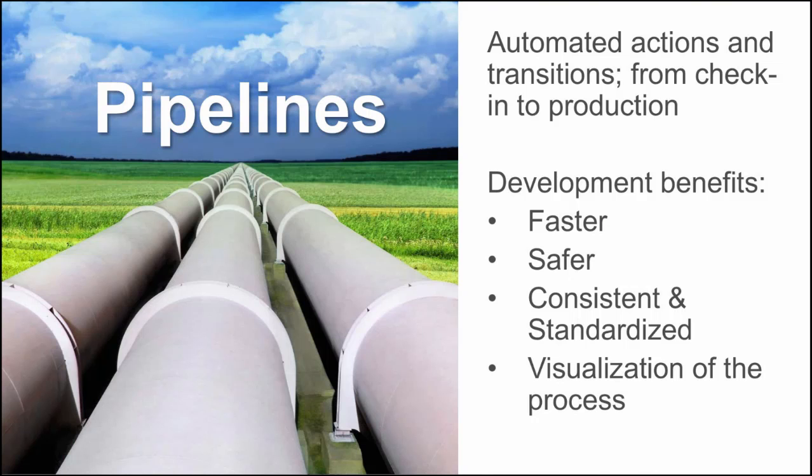And then lastly, there's a visual component to this. And so it's very easy to go and look at this pipelines tool and understand what steps there are in any team's delivery pipeline.